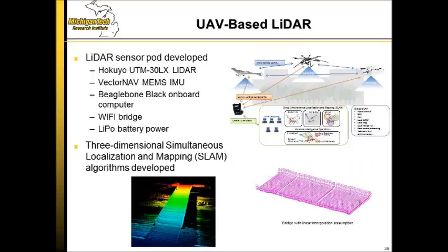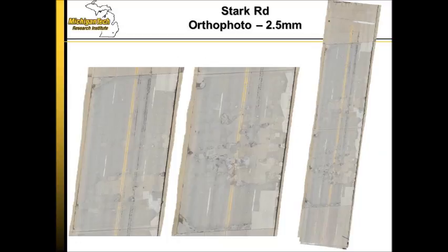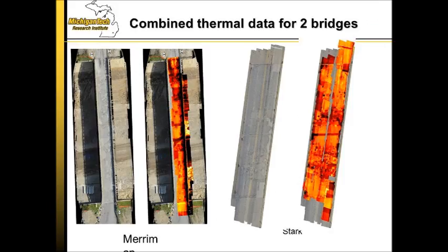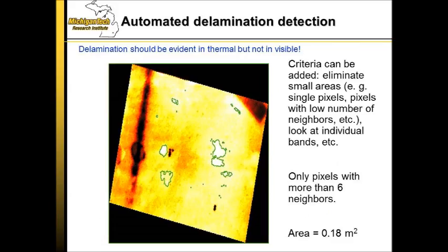We did some UAV-based LIDAR. We used a small Clio LIDAR. They're not really designed for using on UAVs, but that's one of the things you get to do at university research, is push those capabilities. And we got good reconstruction there, solved some problems with localization and mapping. 2.5mm orthophoto with that 36 megapixel camera at 25 meters in the air, so pretty good resolution there. Combined it with the thermal data and did the automated detection of where the delaminations were. You get to use cool words like delaminations when you do bridge condition assessments.